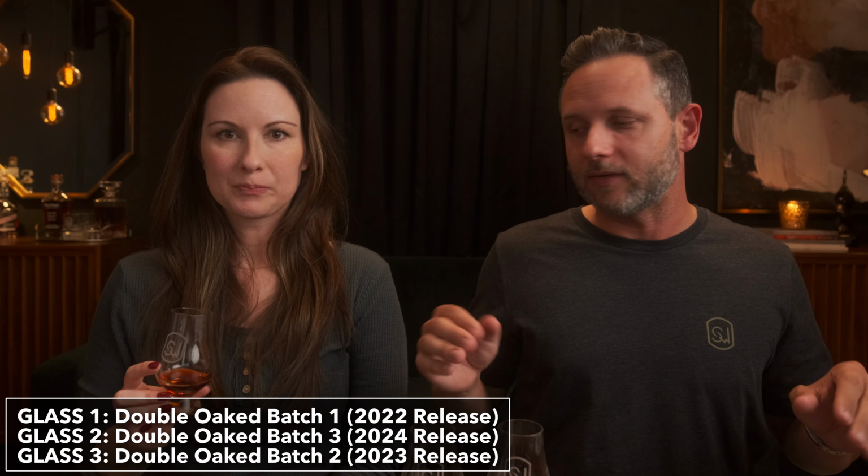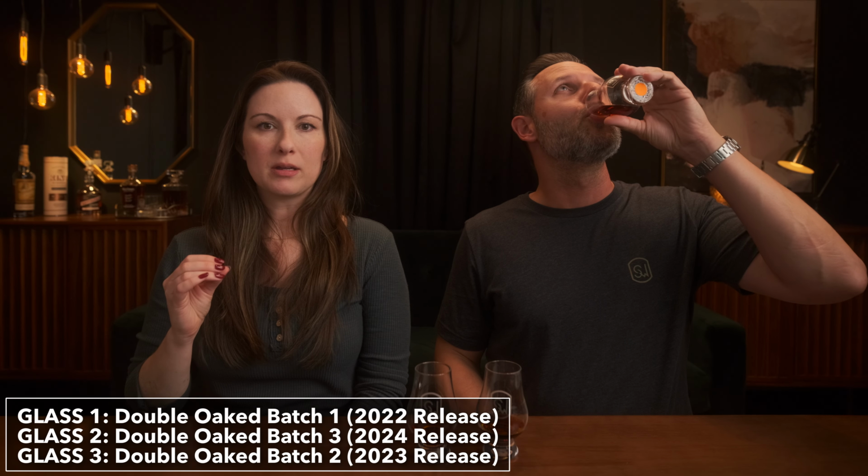So glass 2 is the standout on the nose to Erin, which will be interesting to see what it is. But I'm going to pop up a thing right now that says what's what as we're tasting it. So as Erin speaks to the palate, I'll speak to the nose. It's not as sweet as I expected it to be. It's a little more drying on the finish. Pretty dark.